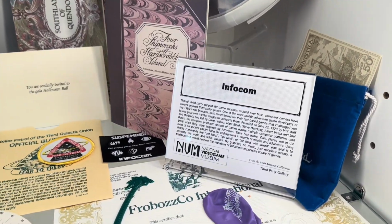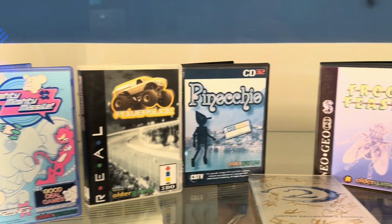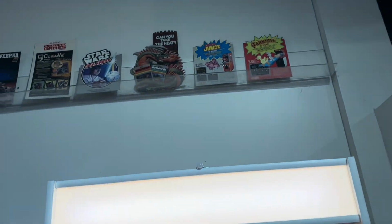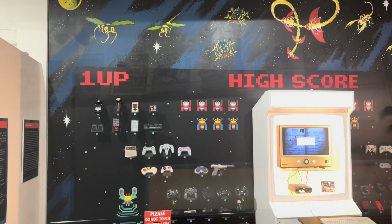Infocom, very famous computer company, awesome stuff. Such a great variety of gaming history here. But guys, we have only just begun, as they say. Let's go to stage 4.